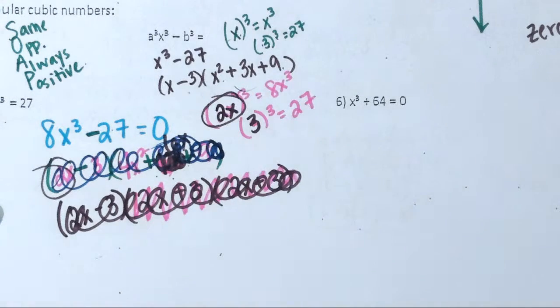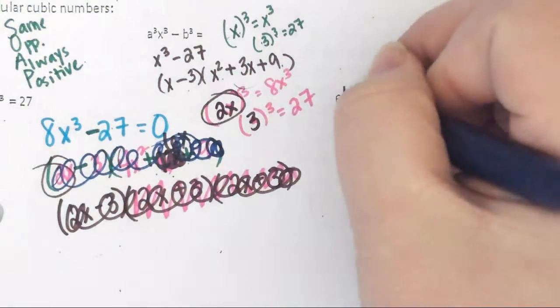Number 6 was a little easier all along. Why is number 6 easier than number 5? It's already set equal to 0. 5 gets a point. There's another reason why number 6 is already easier than number 5. The leading coefficient is 1, and 3 gets a point.